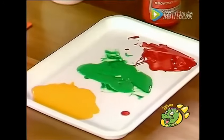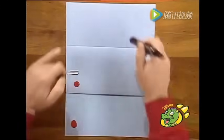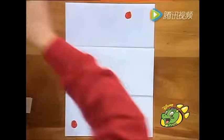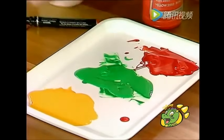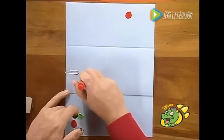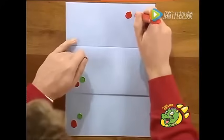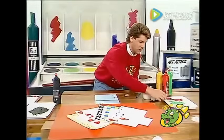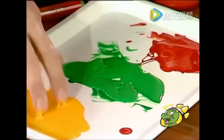A bit of red there. And print onto there, onto the envelope, and into the top corner. Squidge that on a bit more there. And then another colour, I think, maybe green. Try a print there, a print on the envelope. You can always go back for more paint if you need it, which I do. And in the corner. And then another technique is just using fingertips. Yellow, I think.